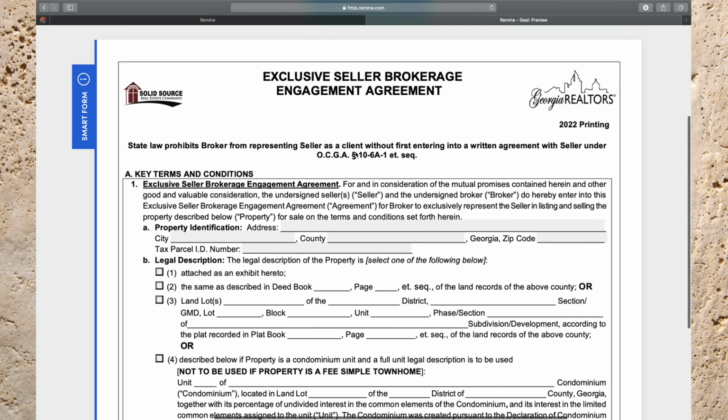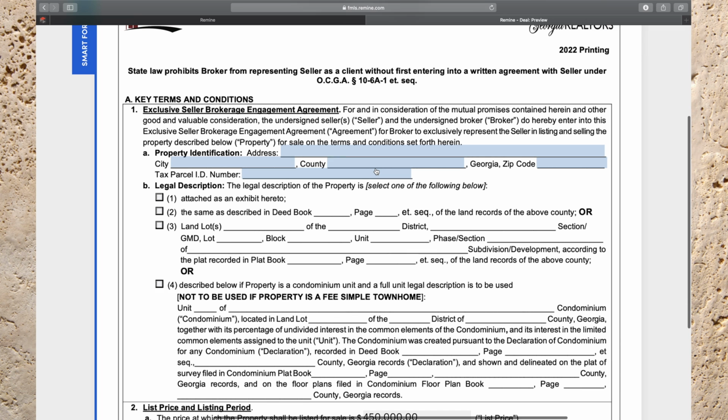Now, right off the bat on the exclusive listing agreement, just as a side note, it references OCGA 10-6A-1. That is the Brokerage Relationships and Real Estate Transactions Act, BRETA. That is the act here in Georgia that applies to all licensees, and it overrides common law of agency and basically says, among other things, that a party is only a client if there is a brokerage engagement in place. And that's what this is today. So this agreement will also create that client relationship with the seller.